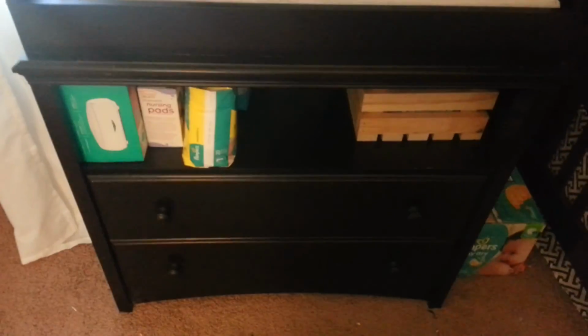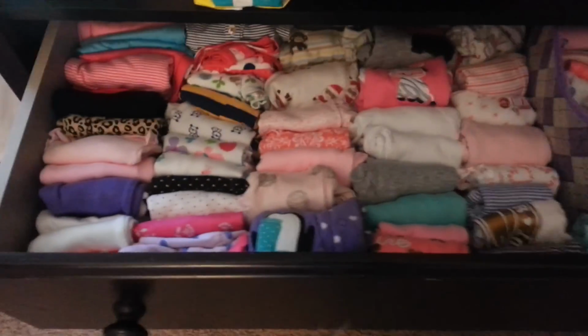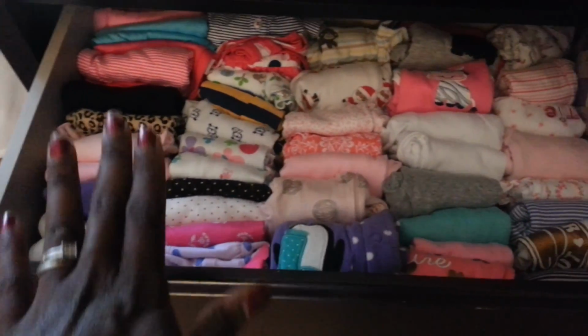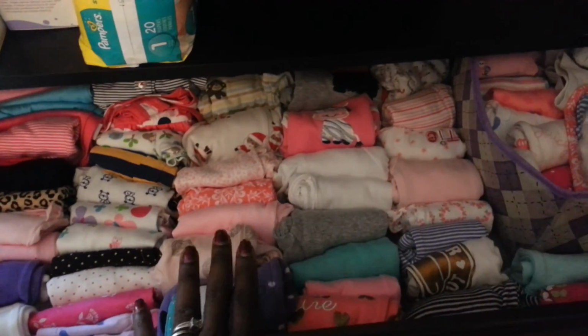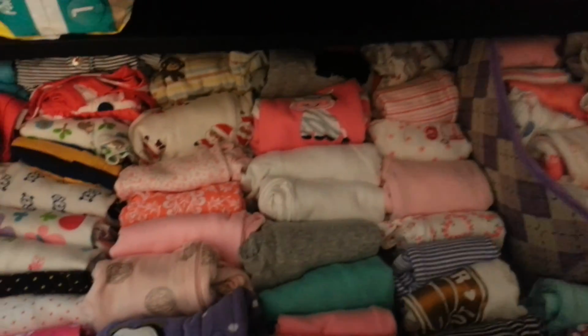And these are actually the only two real drawers that I have inside of the room. So to maximize my space, again, I folded everything KonMari style. So we've got all of her pants, onesies, pajamas, more onesies. And this actually has 2 rows of onesies. There's some down on the bottom, and then there's also some on top, and some hats. And more onesies. So we've got plenty of space right there.